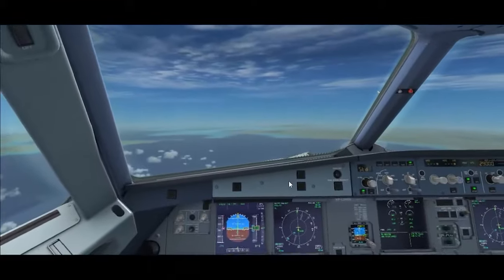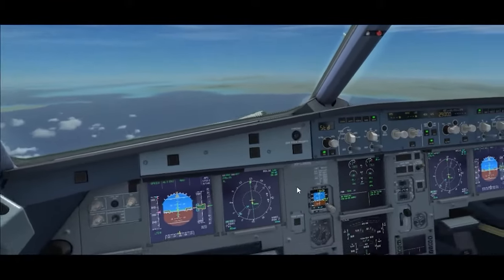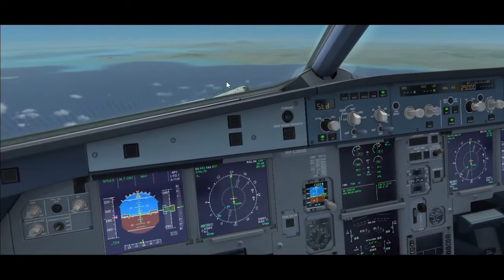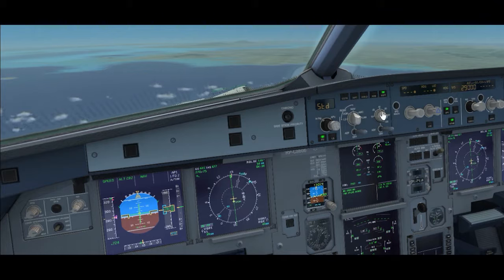Kung hindi nyo man alam kung anong sasabihin ninyo sa totoong ATC, well, magkocontact lang kayo and then mag-report kayo kung anong altitude ninyo, kami location. Here it goes. Mactan Center, Philippine 9071 with you at flight level 290. Philippine 9071, Mactan Center, roger.